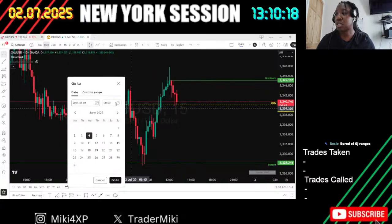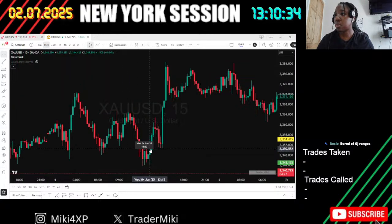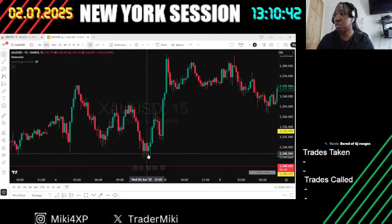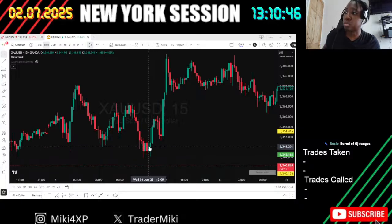Gold keeps retesting this daily flip. 4th, 115 as per usual. Let's go to 12:30. So right here, 115. Oh, so we had a whipsaw. Pushed up, pushed down, closed weak bullish.